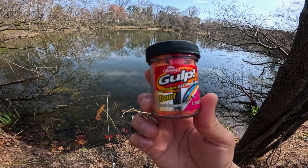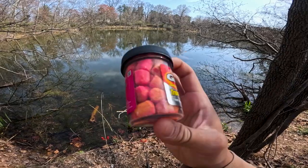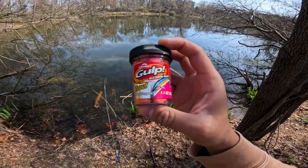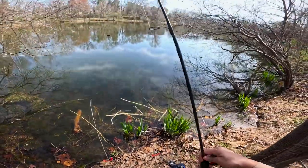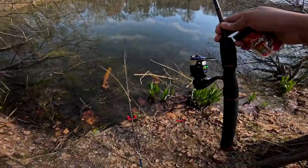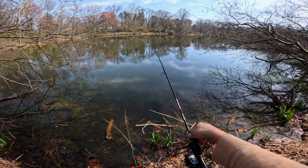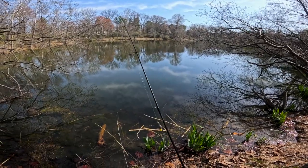So this is what I'm gonna be using today, some Gulp trout nuggets. Very similar to power bait in a nugget form. I got these two rods, which all I have with me here is just some Carolina rigs on both of them. I'm just gonna toss them out there and just kind of wait. Kind of similar to how I fish for carp.